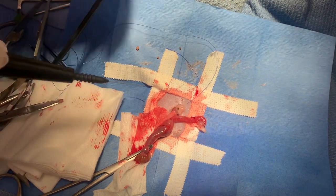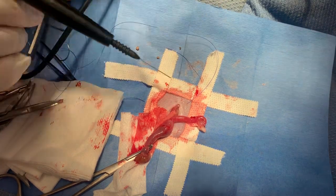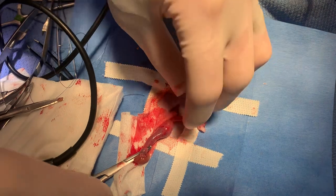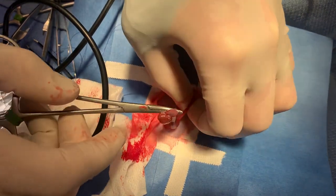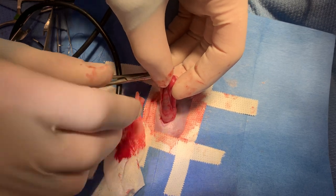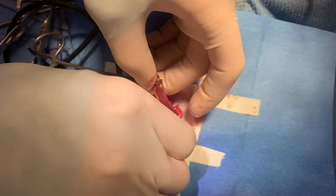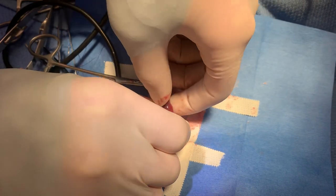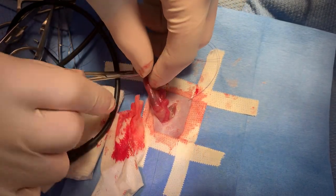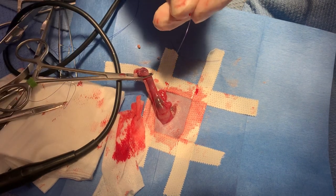Can make them. Okay. There's that. Now, this big bizarre uterine body. I wonder if we should send it out for professional interest. It'd be cool.